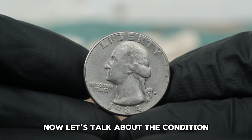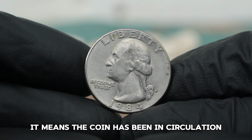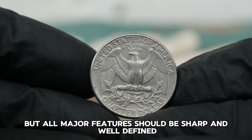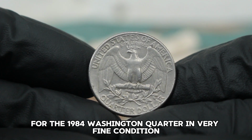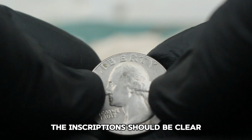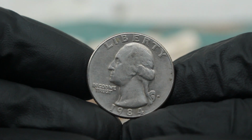Now, let's talk about the condition. When we say a coin is in very fine condition, it means the coin has been in circulation but retains most of its original details. It should have moderate wear, but all major features should be sharp and well-defined. For the 1984 Washington quarter in very fine condition, you should be able to see all the key details of Washington's hair and the eagle's feathers. The inscriptions should be clear and there should be no significant damage to the coin's surface.